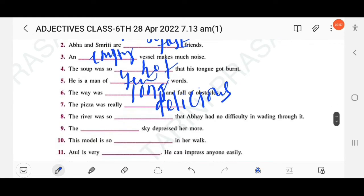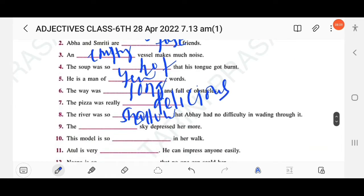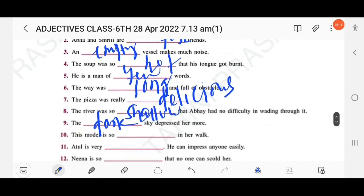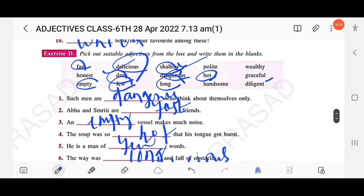The next here, the river was so dash. The river was so shallow, okay, so shallow here. The next here, the dash sky depressed her more. The dark sky, right, so here dark. The next, this model is so dash in her work, so graceful, okay, so graceful, to here graceful.